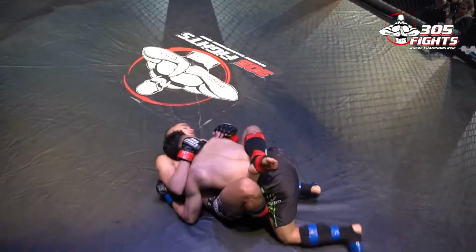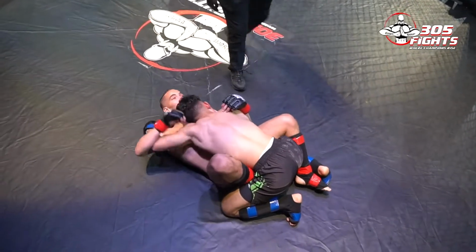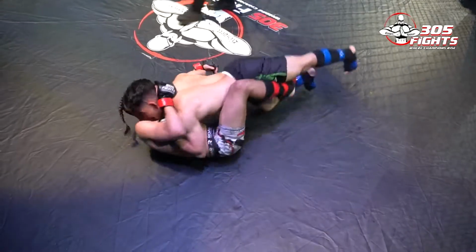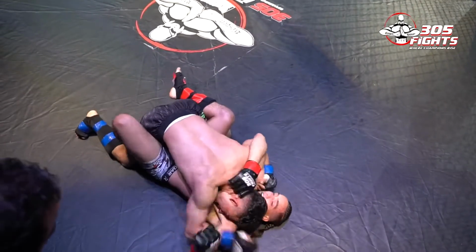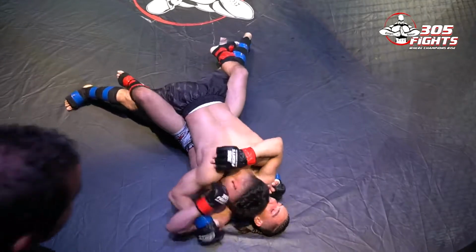Adrian able to get a takedown. Adrian with the takedown and inside Yan Pierre's guard on top. A triangle attempt by Yan Pierre, but Adrian being wise to it and able to get both his hands back inside of the guard.